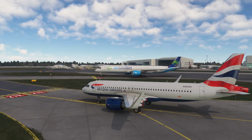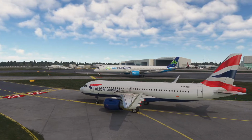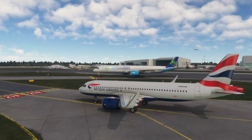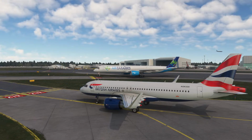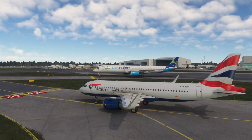Heathrow Tower, Speedbird 1123 ready at runway 27 right, west departure. Speedbird 1123, wind 270 at 9. Departure to the west approved. Cleared for takeoff, runway 27 right. Cleared for takeoff, runway 27 right, Speedbird 1123.